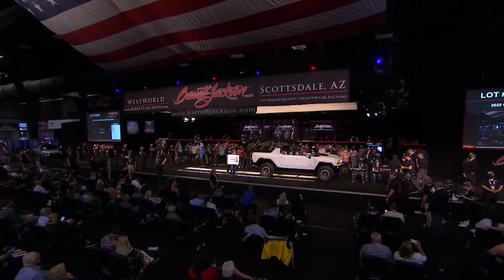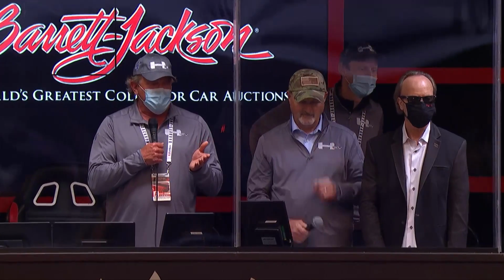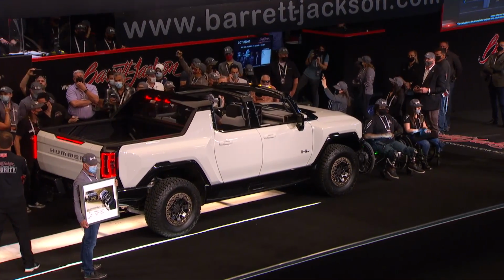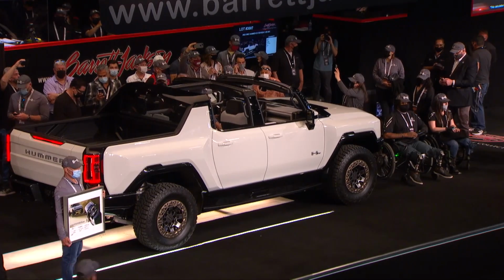It's got 1,000 horsepower, 11,500 pound-feet of torque. It's got amazing modes like crab walk mode, extract mode, and my personal favorite, watts to freedom mode, which takes that 1,000 horsepower and gets you 0 to 60 in 3 seconds. Has a 350-mile range, and with 800-volt DC fast charging, you get 100 miles range in 10 minutes.